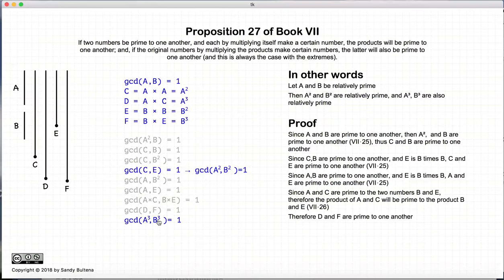So to summarize, we started off with two numbers A and B that are relatively prime, and we have shown that A squared and B squared are also relatively prime, and A cubed and B cubed are relatively prime. So that's it for this proof.